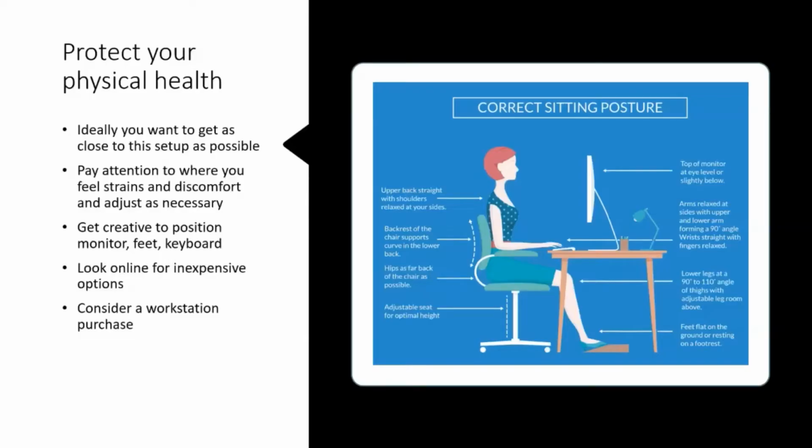So, let's talk about protecting your physical health. And this is where we will talk about your actual physical workstation setup. Ideally, you want to get as close to this graphic as possible. It talks about having a good back support that supports your lumbar, having your hips and your thighs and your legs all properly positioned. You would like your feet flat on the ground or resting on a footrest. You don't want your legs dangling. That can affect your circulation.